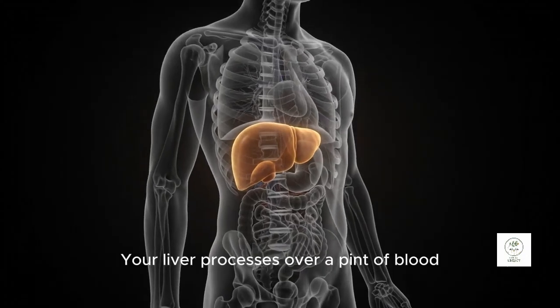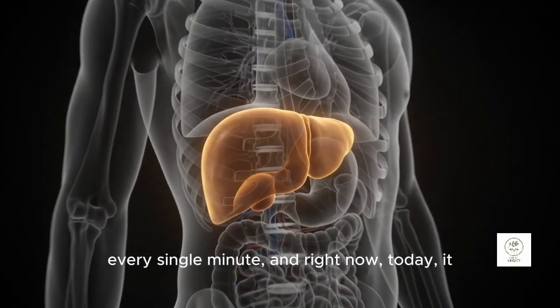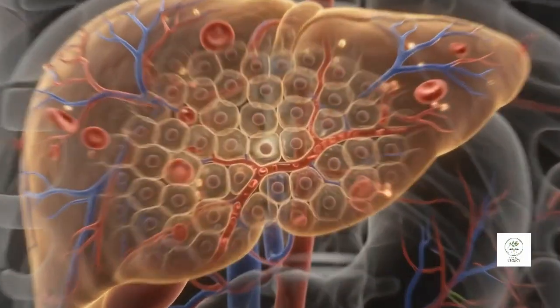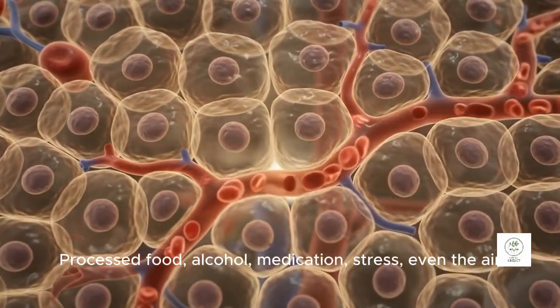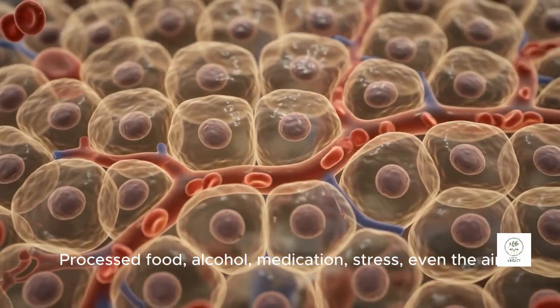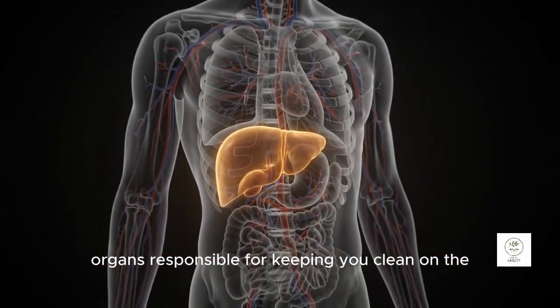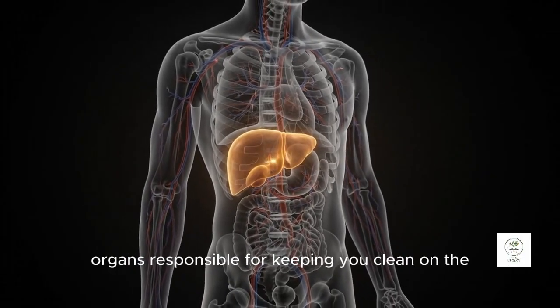Your liver processes over a pint of blood every single minute, and right now, today, it is probably losing that fight. Processed food, alcohol, medication, stress. Even the air in most cities is quietly overloading the exact organs responsible for keeping you clean on the inside.